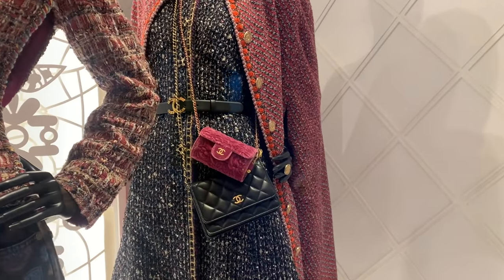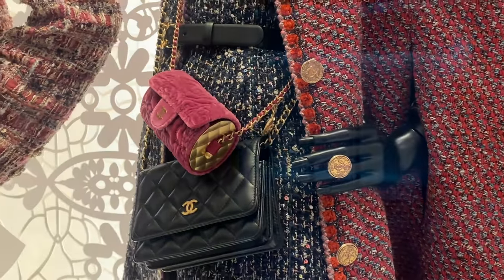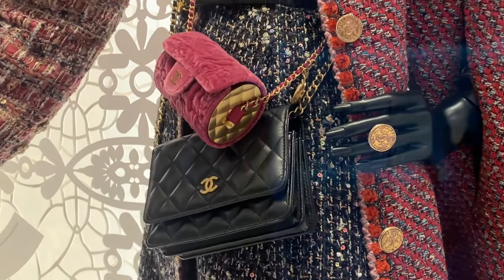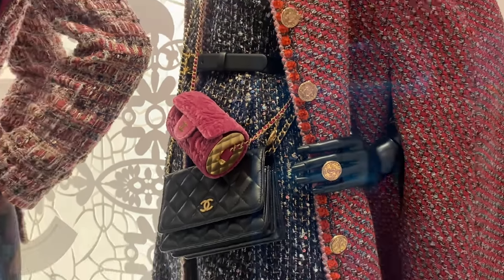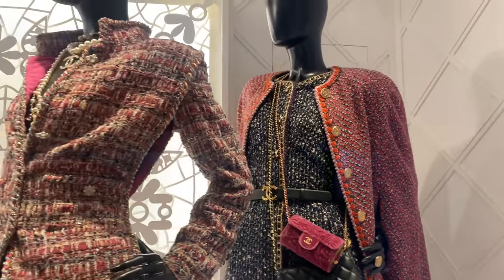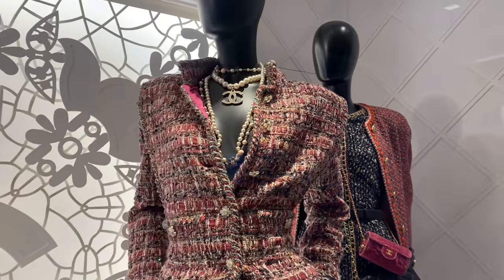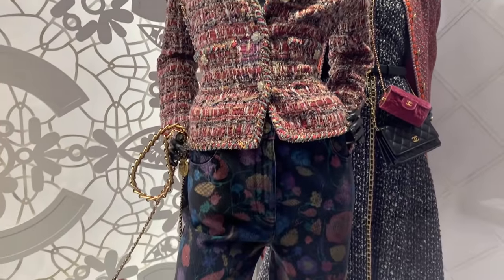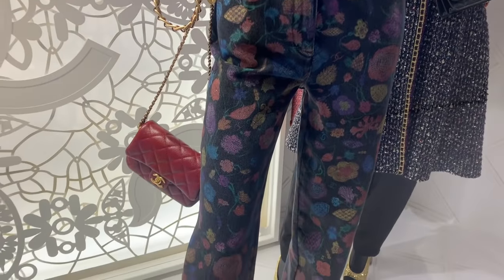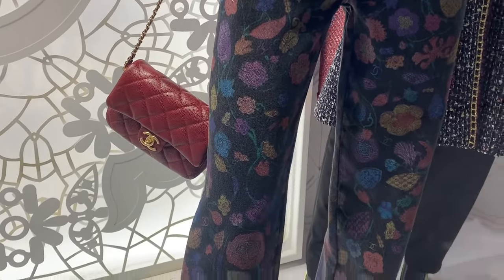Another window display. I spotted this tiny little bag. This is from the Métier d'Art collection. Look how cute. The 21A red is such a beautiful red color. I love it. Oh, and I love that this is in caviar leather as well.